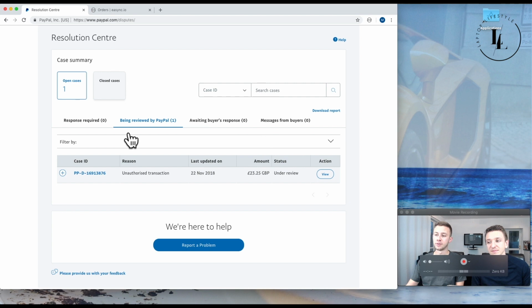It's then broken down into four sections. Sometimes a buyer's just messaging you, and it's just a simple case of replying to them. Awaiting buyer's response is irrelevant to us really. Response required is usually what you get when you first get a case. Make sure you do respond to it as quickly as possible. Just get it over and done with.